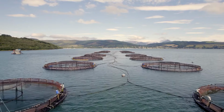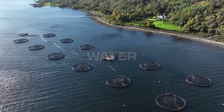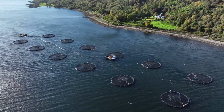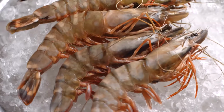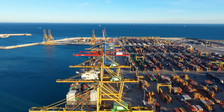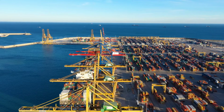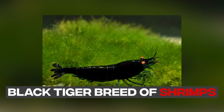These farms were established in locations that were both on land and in water, so they could take advantage of both environments. The fact that these fish farms were set up led to the production of seafood. The country benefited tremendously from the shrimp's high economic value. As a result, Saudi Arabia became a big exporter of shrimp to places like Japan and the US. The black tiger breed of shrimps, which was offered for sale, did particularly well in terms of sales.